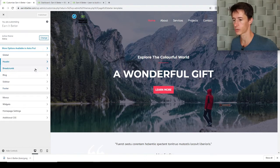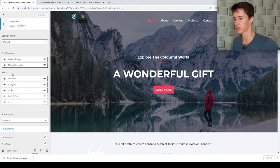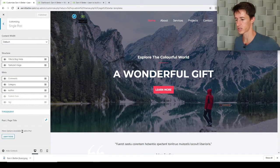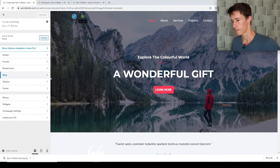Now the breadcrumbs, I'm not going to touch this. And for now, I'm not going to go over this because it doesn't apply to the design of the website. The blog, you can define the blog archive, the blog structure. You can go over all of this, but I'm focusing on the home page here, and the single post, the same thing. This is where all the design you can do for your blog posts will be done.